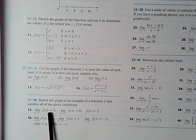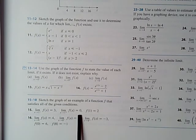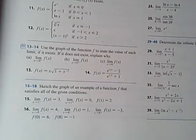So it says they want me to sketch a graph where the limit as x approaches 1 from below is 3. The limit when x approaches 1 from above is 0. And f of 1 is 2. So again, limit when x approaches 1 from below is 3. Limit when x approaches 1 from above is 0. And f of 1 is equal to 2. So the action is happening at 1, and they want us to do sort of 3 different things.